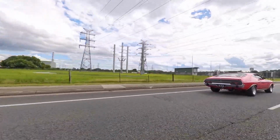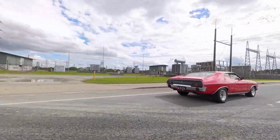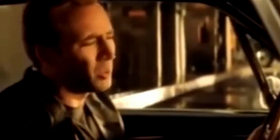It hasn't been all smooth sailing though. In the couple of months that I've had her, I've had a few teething issues. I feel a bit like Nicolas Cage in Gone in 60 Seconds. No few seconds of cinema can tell my story better.